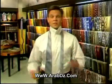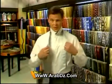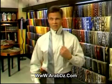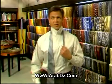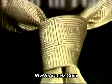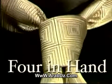Okay, let's start with the basics. Begin by draping the necktie around the collar with the seam lying along the collar facing in. The wide end of the tie should be on the side of your dominant hand. If you're right-handed, then start on the right. First, let's walk through the steps of the 4 in hand.